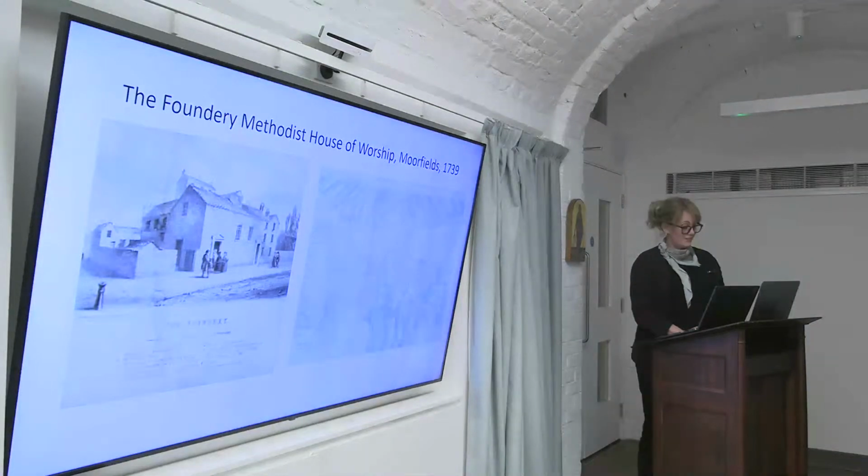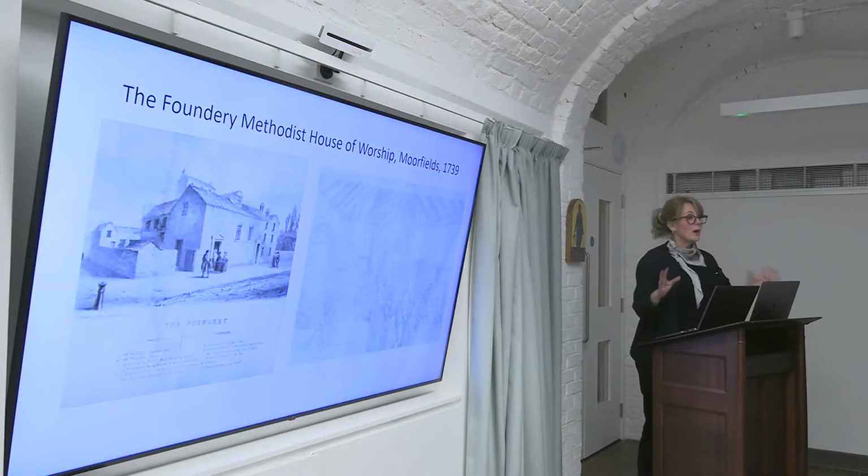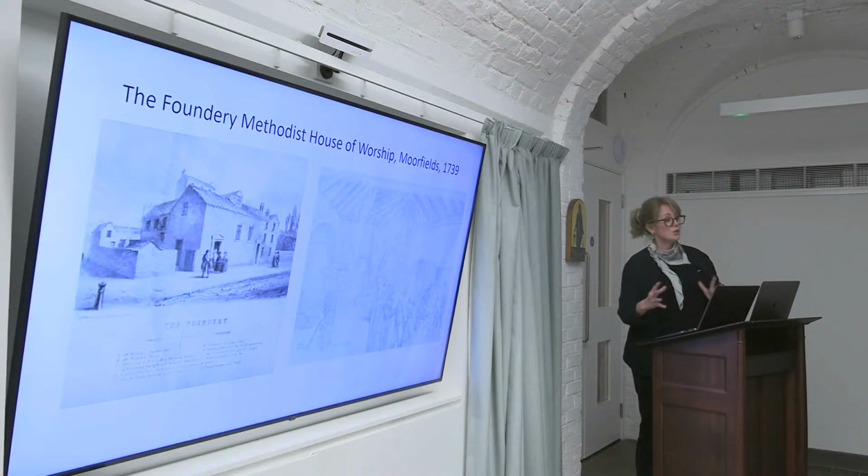It wasn't until 1778, nearly 40 years after he established the foundry, that Wesley commissioned a purpose-built chapel in London, although obviously Methodist chapels were being built elsewhere, but this really gives you a sense of the fact that this notion of the church being a sacred space was really starting to change in the 18th century.